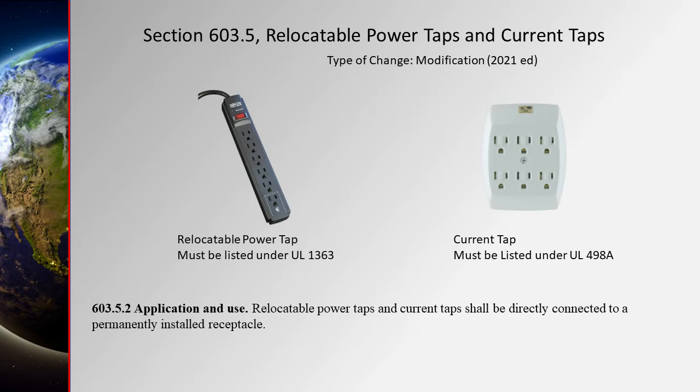A relocatable power tap is an electrical enclosure that provides one or more receptacle outlets, and that is provided with an attached power supply cord and an attachment plug for connection to a permanently installed receptacle outlet. I think most of us would refer to this as a power strip. And on the right side of your screen, you see a current tap. I think most of us would probably call this a multi-plug adapter.